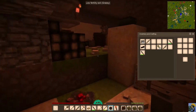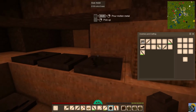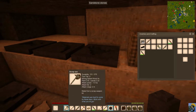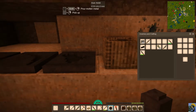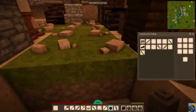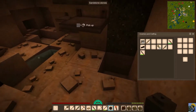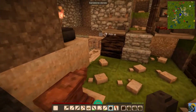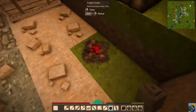And so I think I want to just pour this into a mold that we need another tool of. And our axe is running pretty low, right? We have like a scrap axe, but we don't have a copper axe. So I think we should pour ourselves a copper axe. So I'm going to work on that. I'm going to just kind of put this on the fire pit with some peat. I think that's the way to do it.